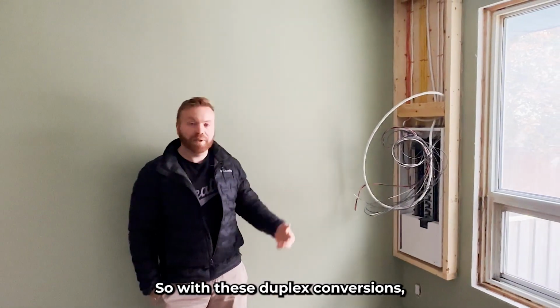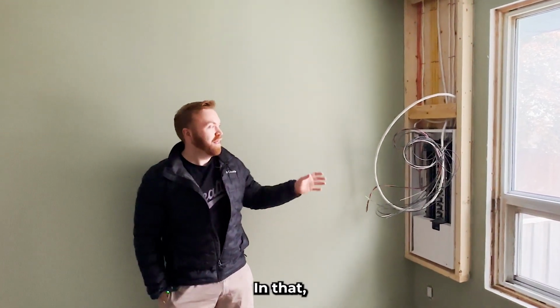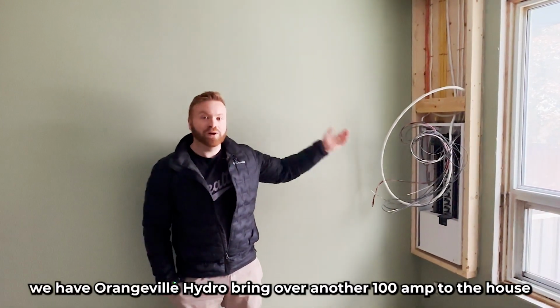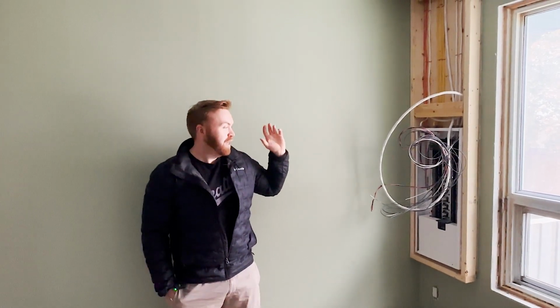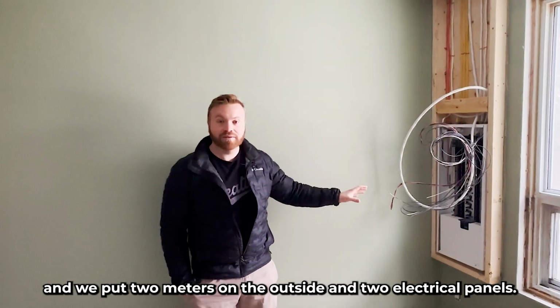So with these duplex conversions, I find the easiest thing to do is just completely redo all the electrical. In that, we have Orangeville Hydro bring over another 100 amp to the house, and we put 2 meters on the outside and 2 electrical panels.